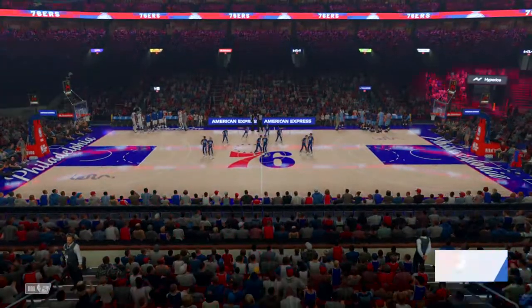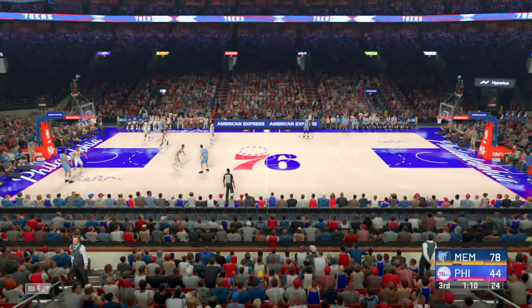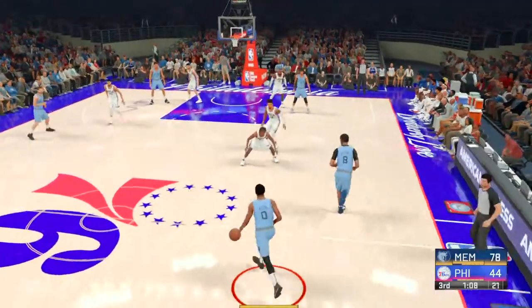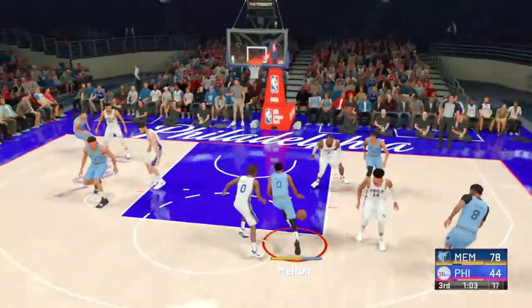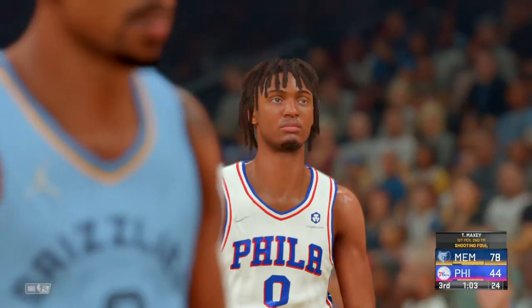And Philadelphia making a change here. Maxey's checked in. Memphis has gone 5 of 8 from three-point land. 15 points on the deep ball for them tonight. Here's Melton. And foul on the shot, so he'll get a chance at the line.